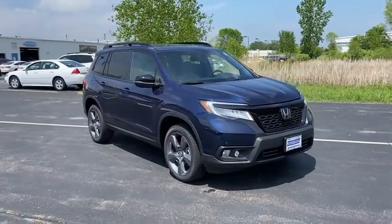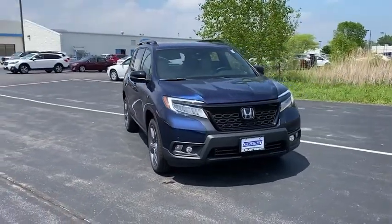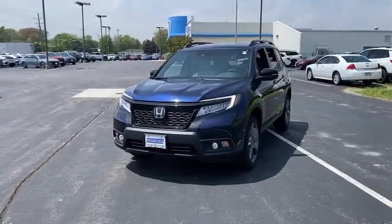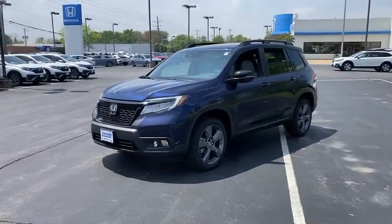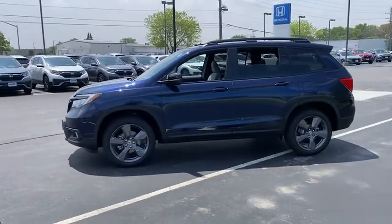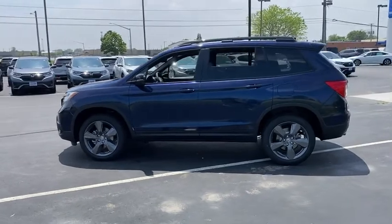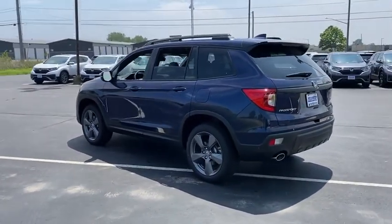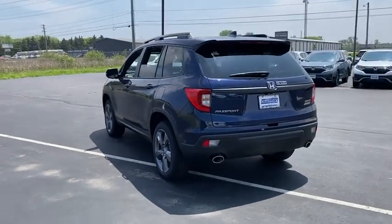Come test drive the 2021 Honda Passport. This compact SUV from Honda is a good compromise of size and comfort. The compact design lets you maneuver well through heavy traffic while still having ample space to carry most anything you need. The Passport, which was assembled in Lafayette, Indiana, also gives you the comfort of Honda reliability and quality.